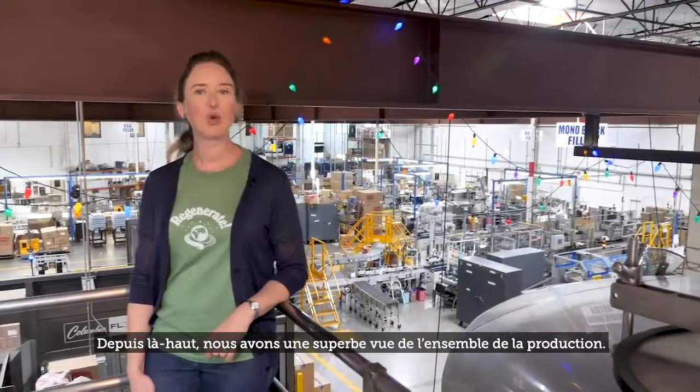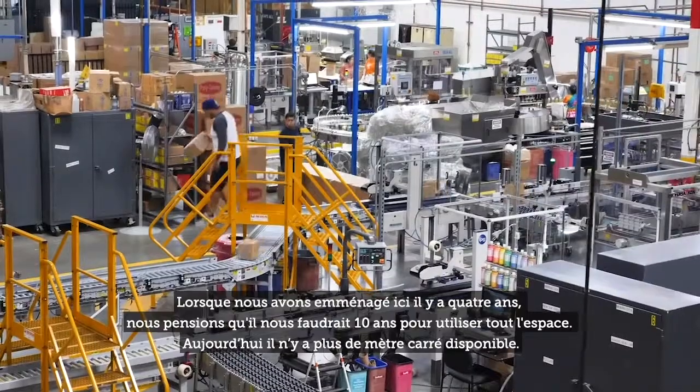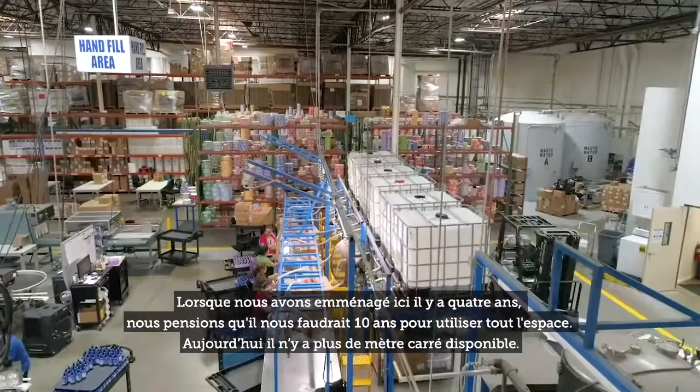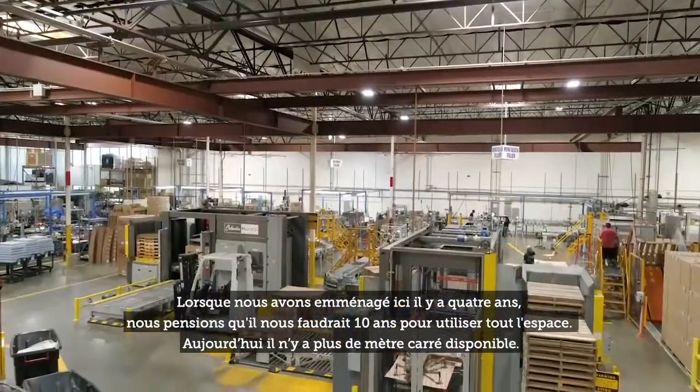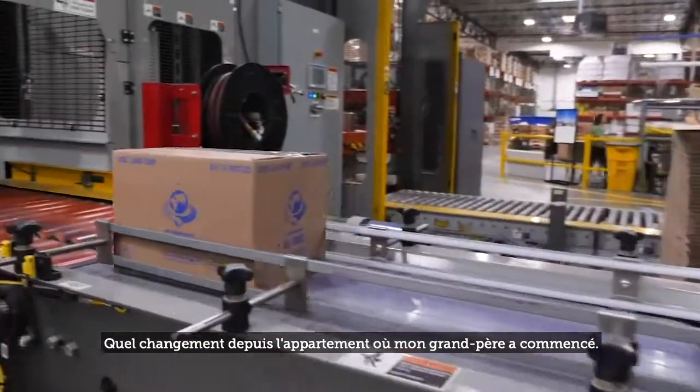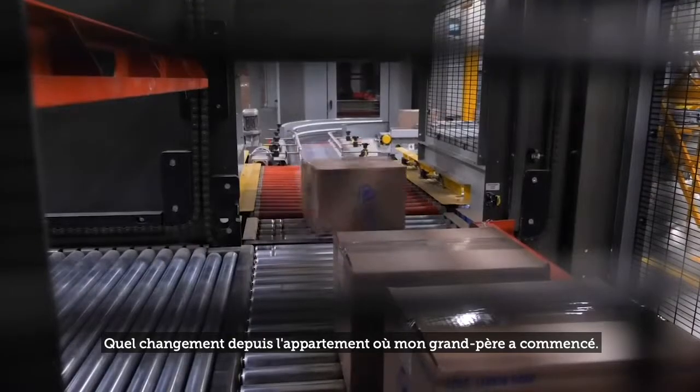From up here, you get a great view of the plant floor. When we moved in here 4 years ago, we thought it would take us 10 years to use all this space. However, as you can see, there's hardly a square inch available. What a change from the tenement apartment where my grandfather began.